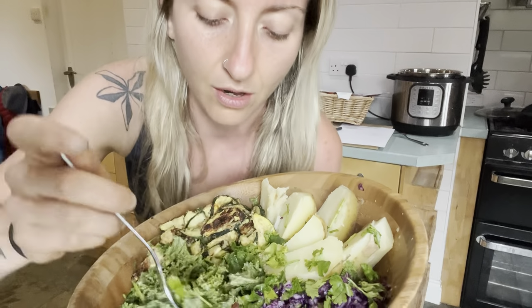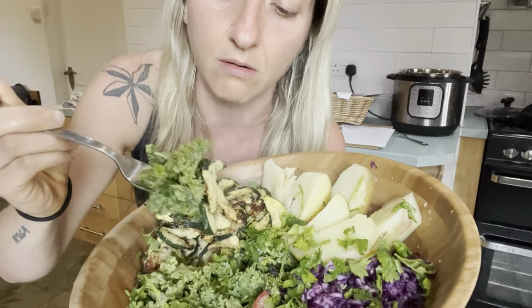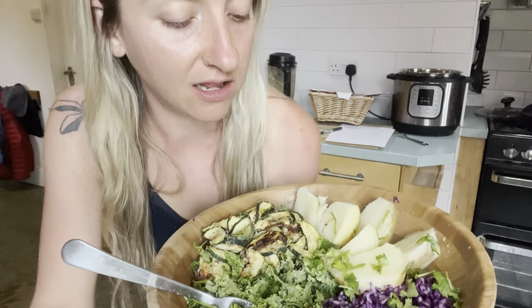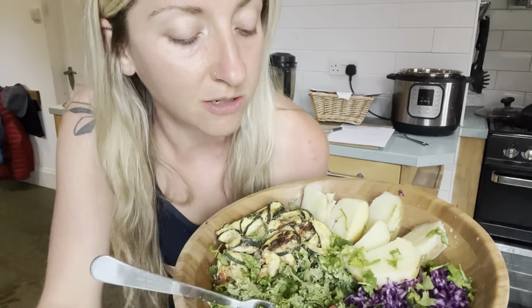Let's get a little bit of crispy courgette going on. Oh my gosh, yes, I love these courgettes. I have been craving a massive salad like this with some cooked stuff the whole time we've been away. So I'm very, very excited about this.